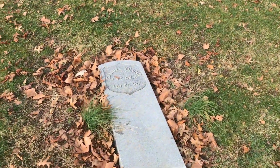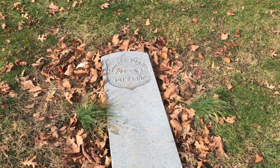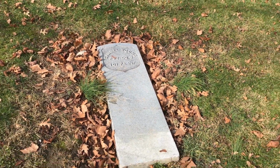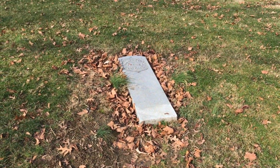Oh dear, this looks like Civil War, Spanish-American War. The headstone's knocked over. Samuel Young, Private Company B, 101st Pennsylvania Infantry. That is Civil War. That would be nice if somebody would come and fix that.